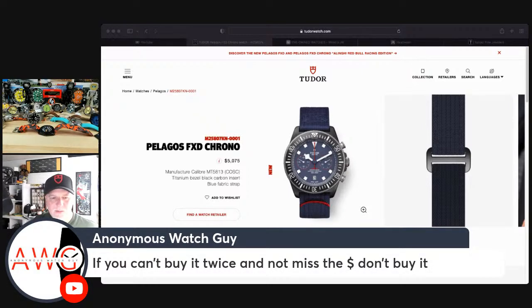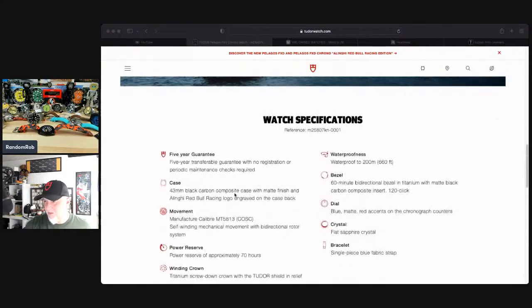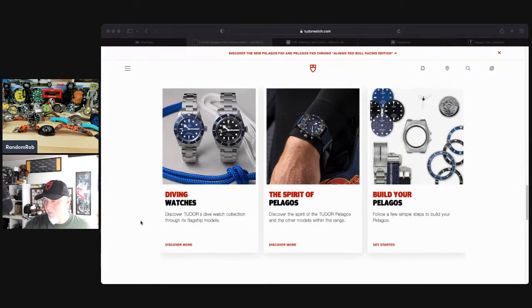I would say that's fairly accurate to most of the watches I have, but at the $5,000 price point, I don't think I would buy it again. If I lost it or it got broken or whatever happened, I probably wouldn't buy it again. So that's a good looking chronograph. But how thick is it? Do you guys know how thick that watch is? Do we have details on it? It's a 43 millimeter case. That's not terrible. I like the size and proportion on the ceramic one better for sure.